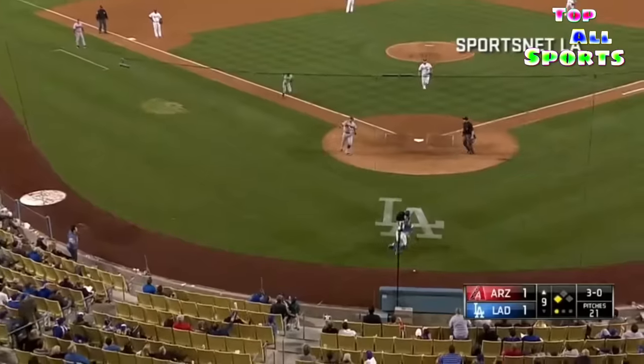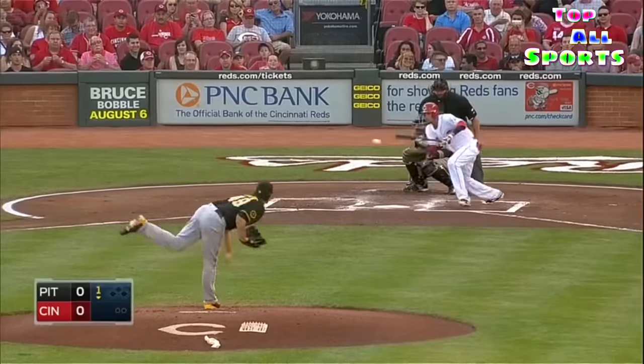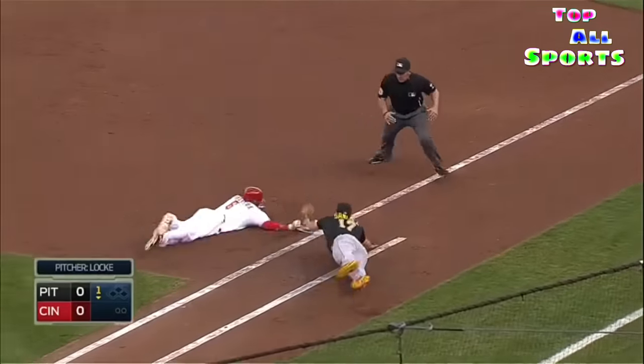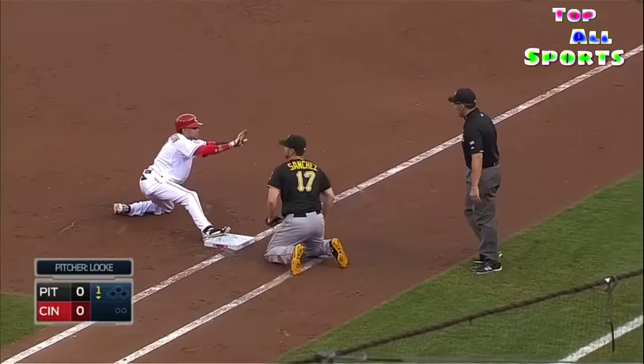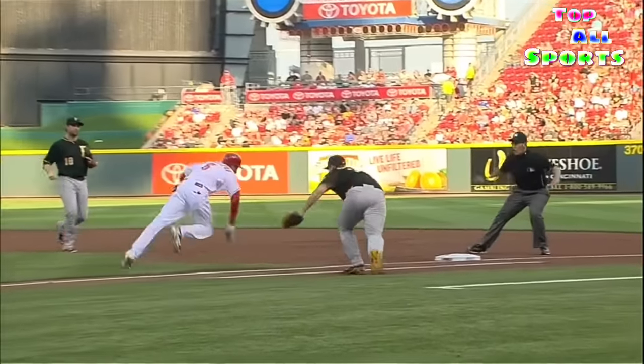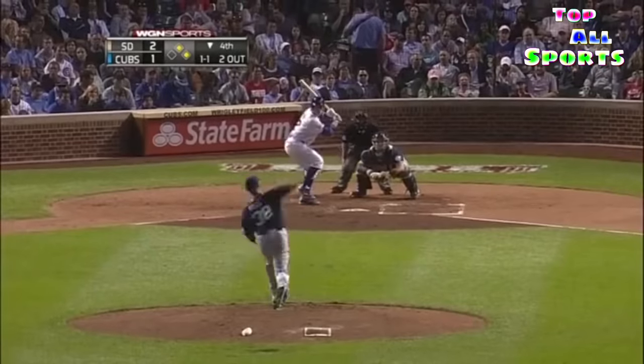Punted right at the first baseman, and that's an easy play. Oh, he missed him. How in the world did that happen? That is extreme agility by a former.